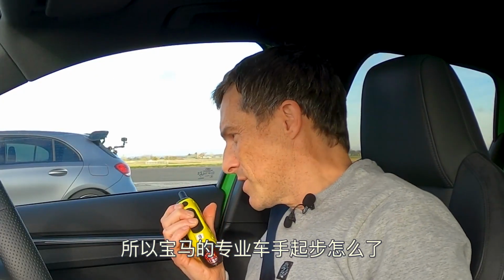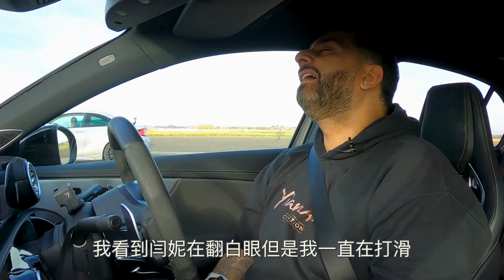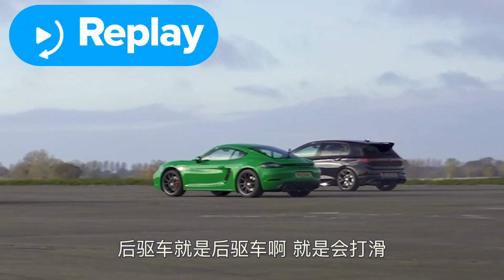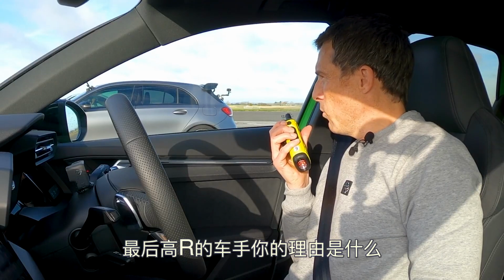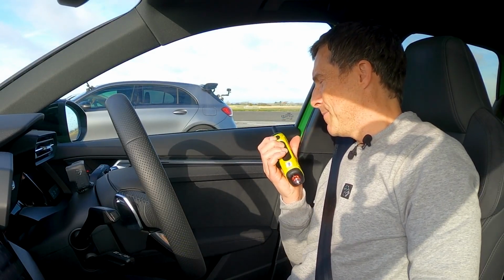BMW, what happened to your racing driver skills? It's just spinning the wheels. This launch control isn't doing a great job. I can see Yanni throwing his eyes. I'm getting a lot of wheel spin. Porsche? Yeah, I mean, wheel spin, it's rear-wheel drive manual, it's just going to happen. And finally, what's your excuse, Volkswagen Golf? Is it the fact that you've got about 100 less horsepower? Yeah, probably something like that. Not bad for what is a Golf.